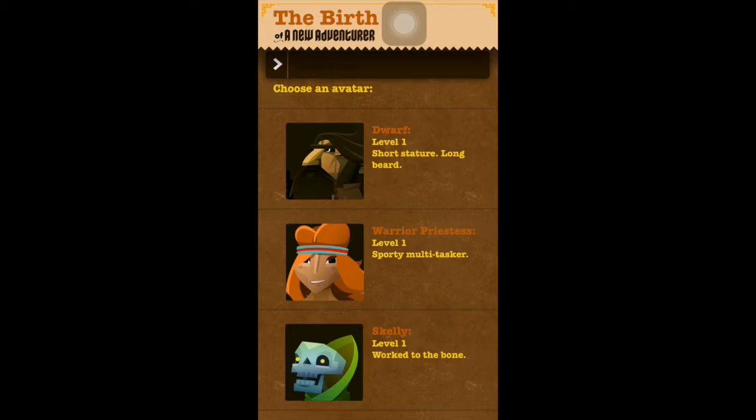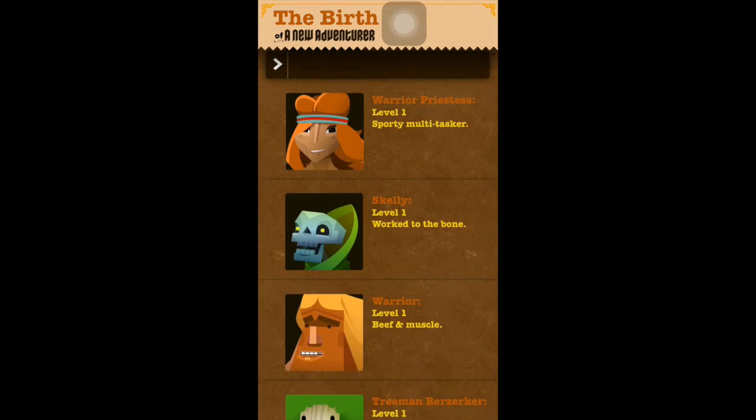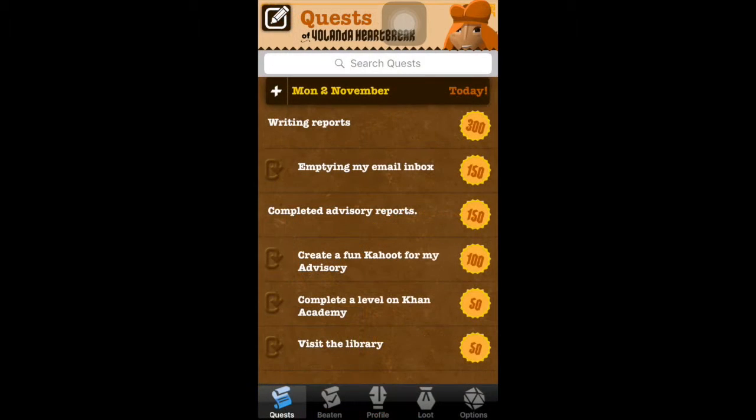The first thing you're going to do when you open the app is choose which avatar you want to play as. I'm going to choose Warrior Priestess. So the first thing you'll see when you open the app is your tasks. Now you can add tasks and you can add a date to them. You can also assign different points.